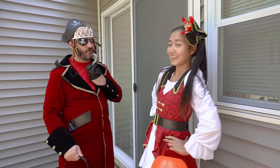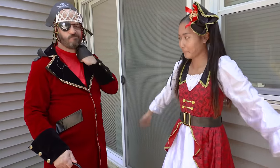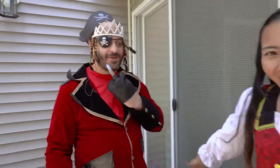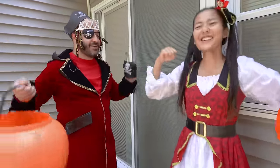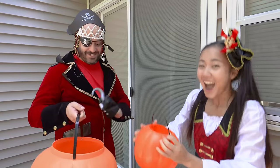Interesting costume. You don't look like a scallywag. Let's see. Pirate hat, pirate belt, pirate dress. That must mean you're a pirate! I love it! Arg, that's right. Does that mean I can get some of your booty? Some of it? You can have all of it.